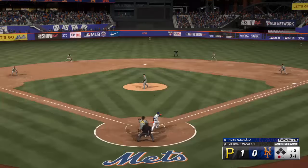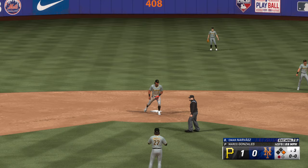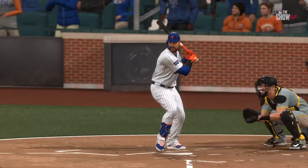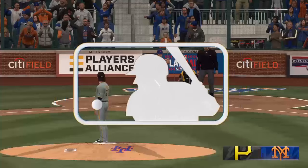Line drive, base hit. And that puts the tying run on base. Well, I don't think that pitch would have been called a strike, but he did such a nice job of pulling his hands tight to the body and just getting enough of the barrel on it to be hit hard enough back up the middle for a knock. Here's Joey Wendell.